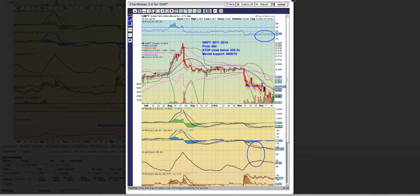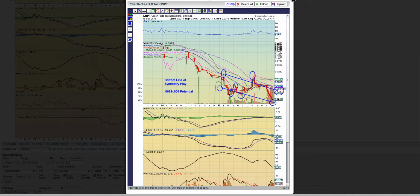Now this is the key right here. If you notice here, okay, this is what I call the scene of the crime here. Back when this was trading in that channel, if you notice, you had a big surge and this thing hit a high of 0.024. Okay, so now this is the chart that I want traders to kind of look at.